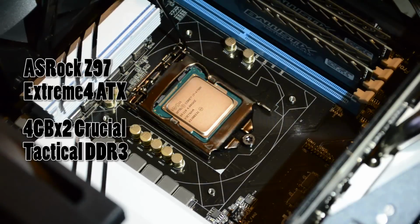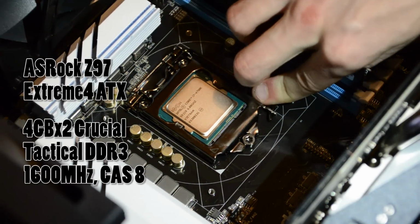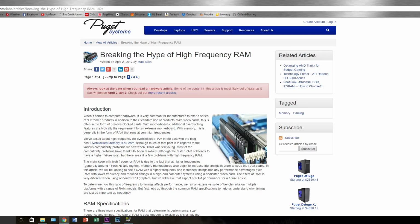We paired both processors with the exact same ASRock Z97 Extreme4 LGA 1150 motherboard and 8GB and 2 4GB variants of Crucial Tactical DDR3 clocked at 1600 MHz with a CAS latency of 8. I want to go back to 1600 MHz because I really like low latency stuff. It's pretty cool. We'll also be using a GTX 970 for our gaming benchmarks in particular.